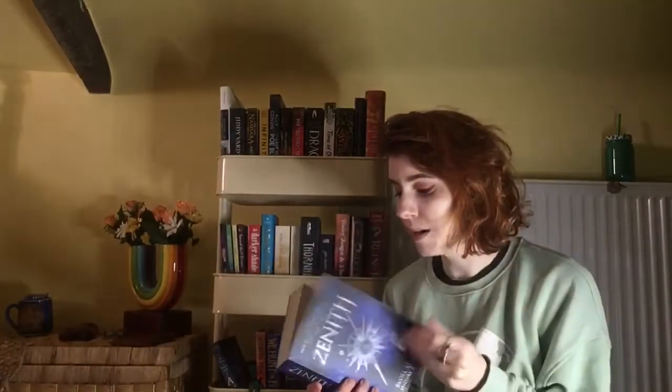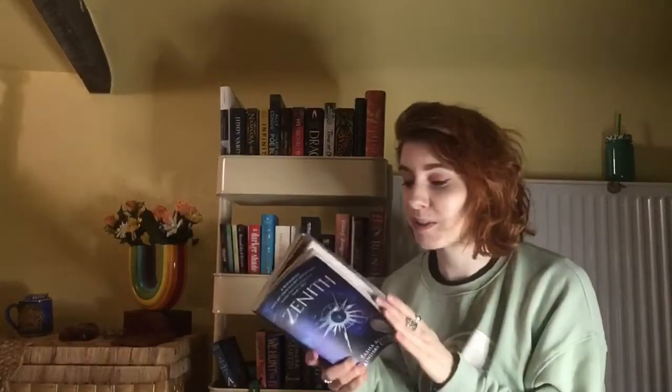Then I have Zenith. This is another one that I picked up at YALC and have not yet got to, which I feel really bad about, but I have to really be in the mood for sci-fi at the minute. It's not something that I could just dip into, but I'm super excited for this. I've heard some really good things about it, and Sasha is literally one of the nicest people I've ever met, so I need to read her book as soon as possible.